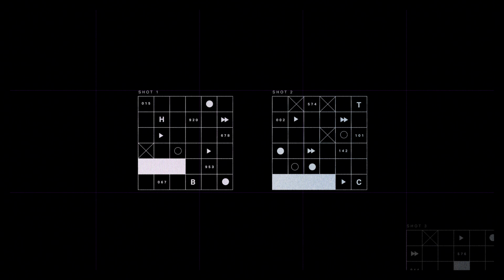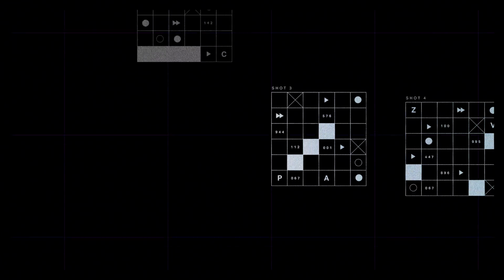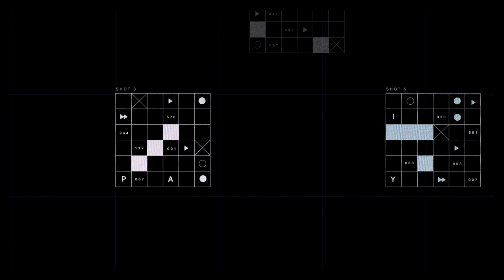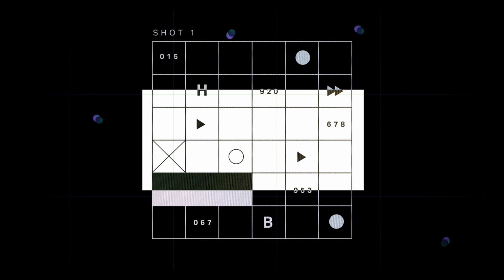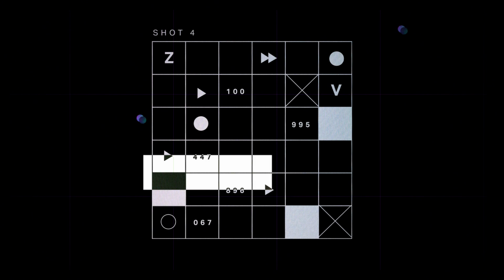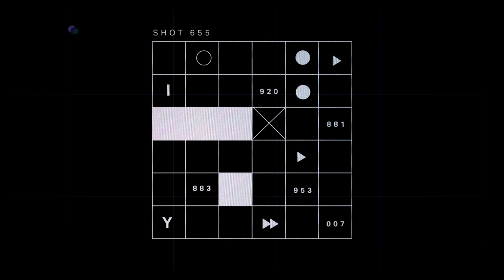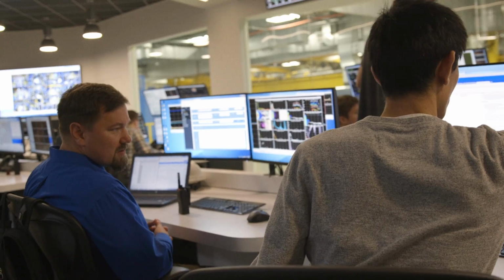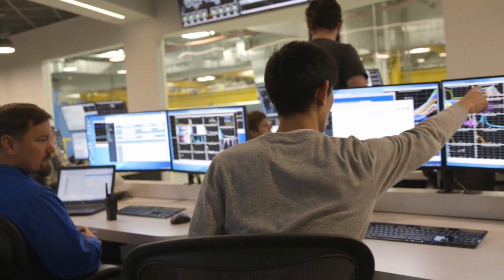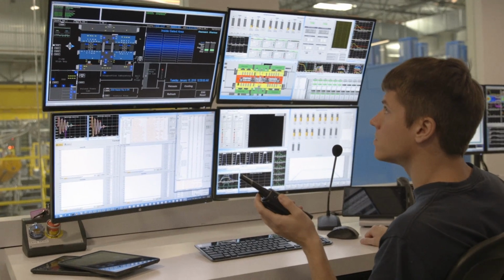If the team thinks the new combination produced better results than the last one, they pick one path of pre-programmed shots. If it's worse, they pick another. Hence the name optometrist. Is shot 1 or shot 2 closer to viable fusion? 3 or 4? 654 or 655? According to Eric, what's happening here is really machine learning rather than AI. Right now, it's still the humans making the call about what's better and what's worse.